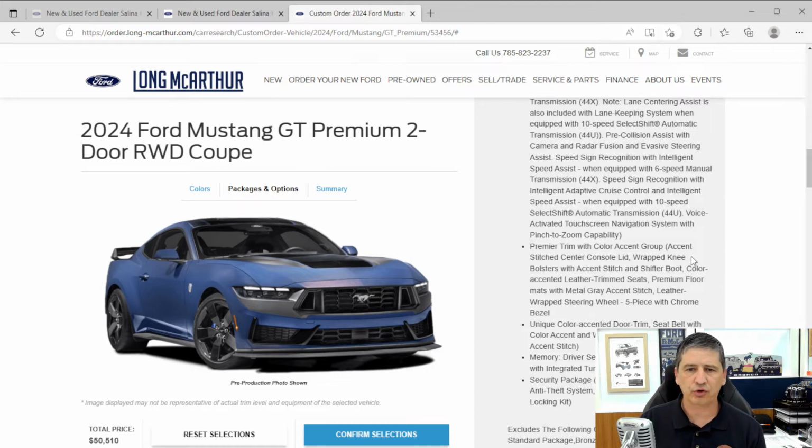So that color group accent will get the leather wrap knee bolsters with the accent stitching, the shifter boot as well, the console, the stitching, the leather trim seats as well. Premium floor mats that'll have a metal gray accent stitching on it. You can kind of read this. And then a leather wrap steering wheel gets a 5-piece chrome bezel. So I'm not sure where else you're going to get chrome, but it does upgrade that. Probably has some chrome in the bottom part of it as well. So pretty cool upgrades there.